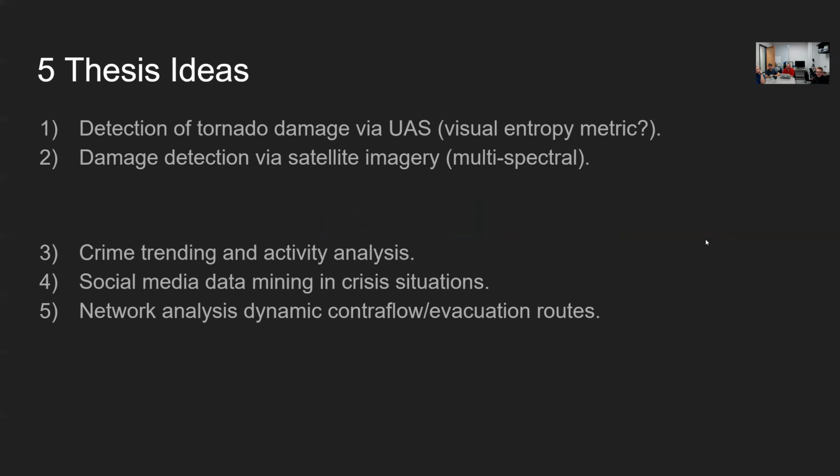Five thesis ideas, short and sweet. Essentially, the first two are my solid ones that I've been hashing out. The bottom three are more my GeoInt, me just exploring the realm, which I'll get to in a second. The first one: detection of tornado damage via UAS, visual entropy metric. So using drones and then looking at the algorithms for the detection of damage, I think is pretty interesting.